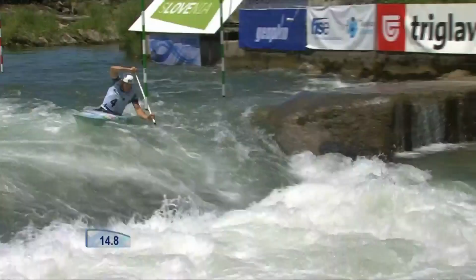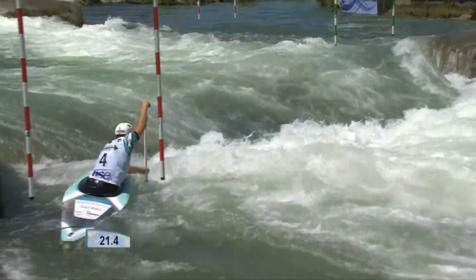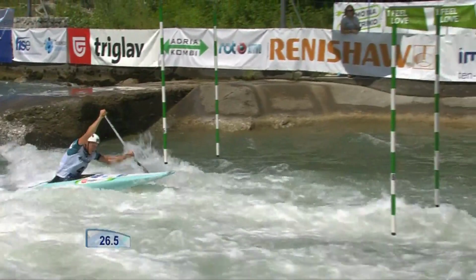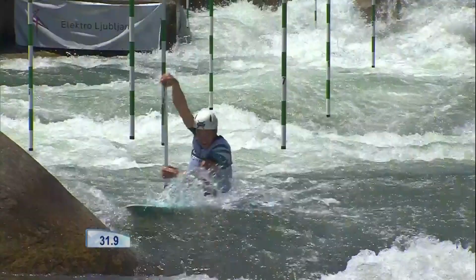Very, very smooth. And maybe a little bit risky on the exit there, just putting the shoulder right underneath the inside pole. It can be a little bit dangerous, because if you lift your body back up too early, you're going to run right into that gate. But he's doing it very nicely. He's got very good wherewithal. Oh, and it looks like a 50-second penalty for Luka Božić of Slovenia.